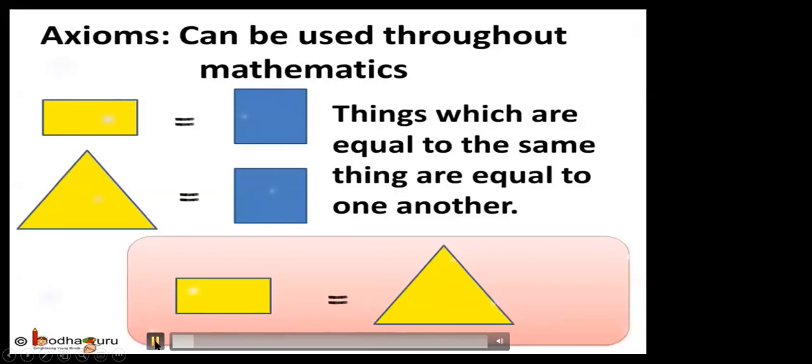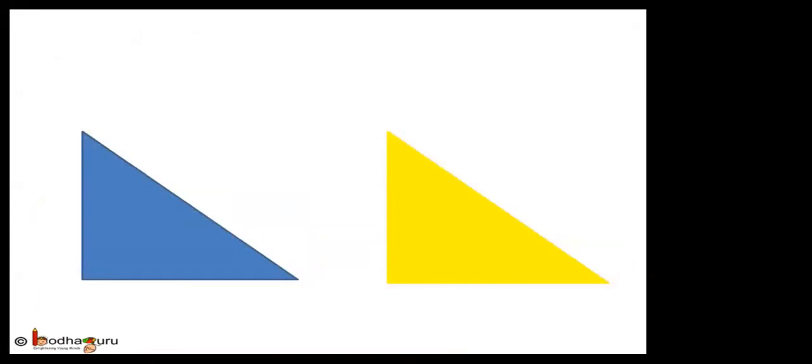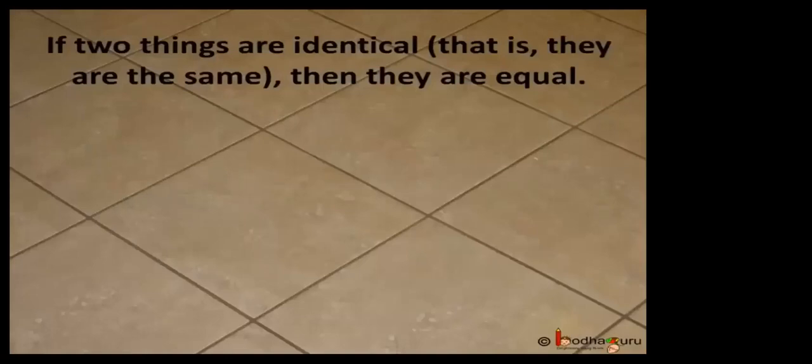So let us see a few more axioms. If we put this blue triangle over this yellow triangle, then they will coincide, means they are the same in all aspects. So these two triangles have the same area, same perimeter, same angles, same side lengths, etc. Things which coincide with one another are equal to one another. At times, you must have put one tile over another tile just to see whether they are the same or not. So the axiom seems to say that if two things are identical, that is, they are the same, then they are equal.